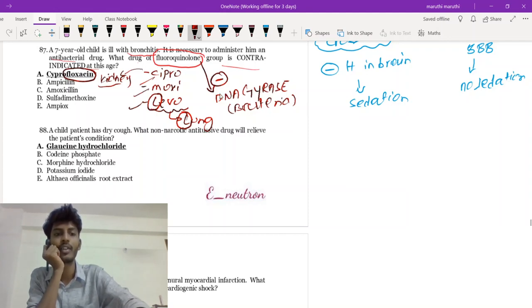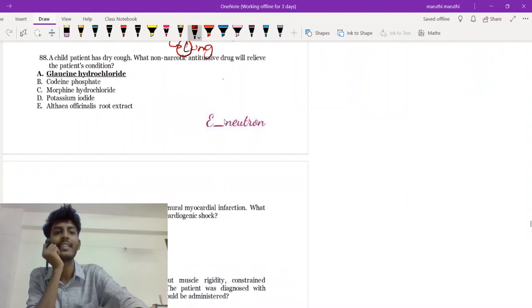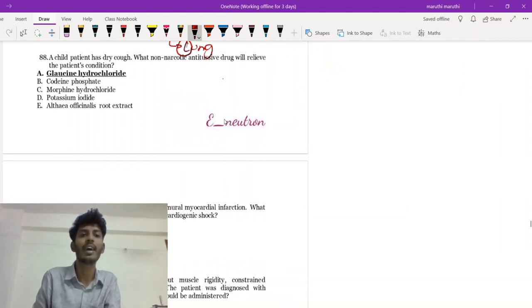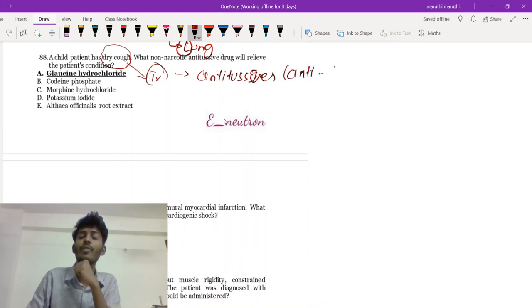Let's move on to the next question, that will be the 88th question. Guys, here it is a direct question. They asked: a child has a dry cough. Dry cough means we need to treat it. If we need to treat it, we use a group of drugs called antitussives. Antitussives are anti-cough drugs.